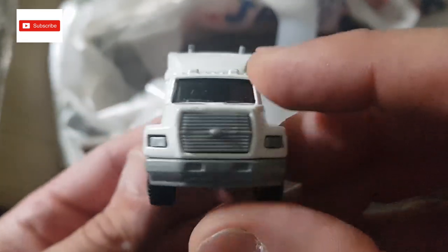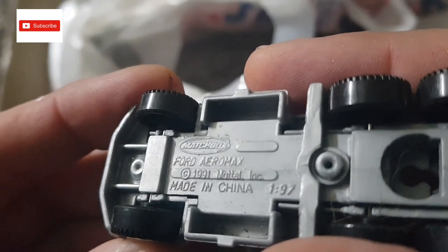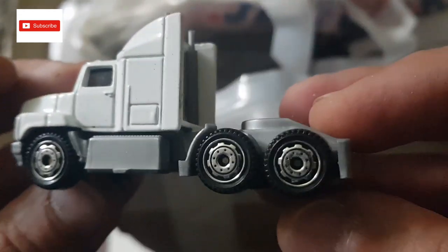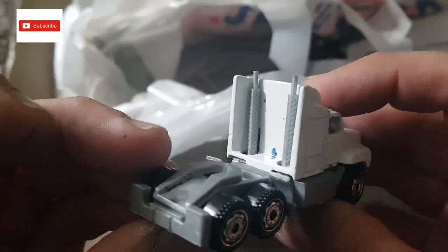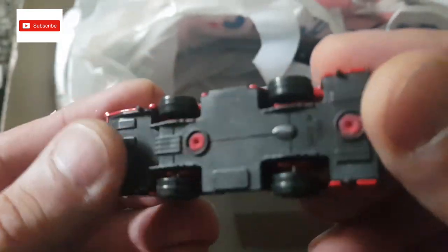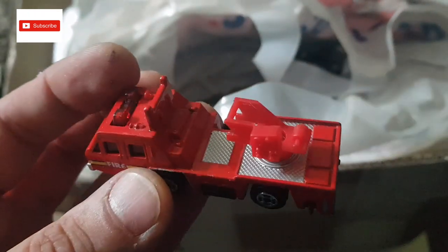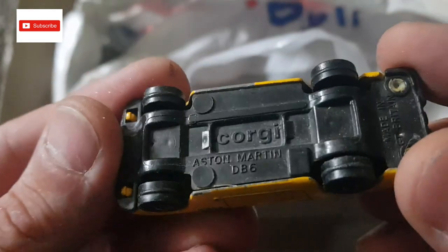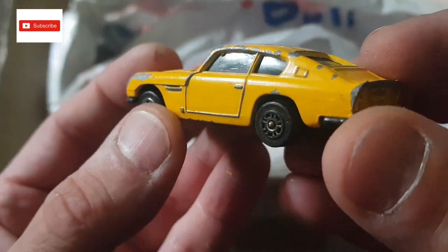We have another American lorry. And this one is a Matchbox. 1991. Nice wheels on this one. Pretty clean. We have another fire truck. Chinese. We have another Corgi, Aston Martin DB6. Nice one. Like it.